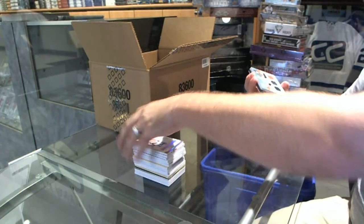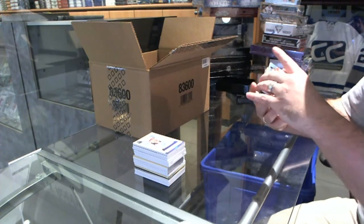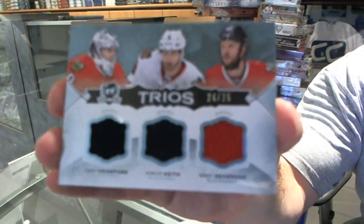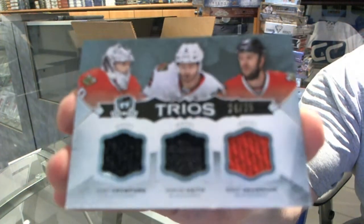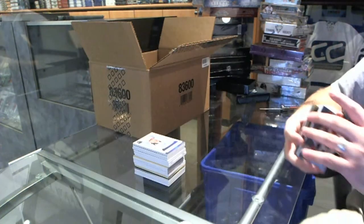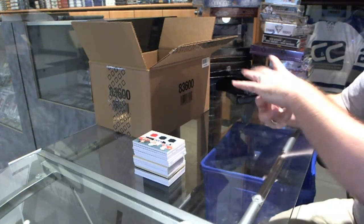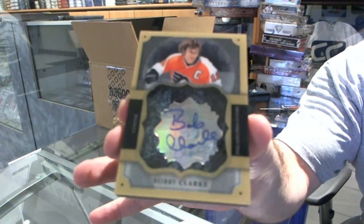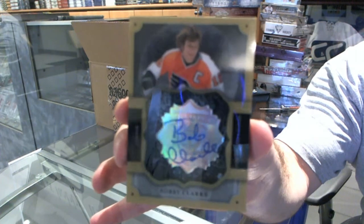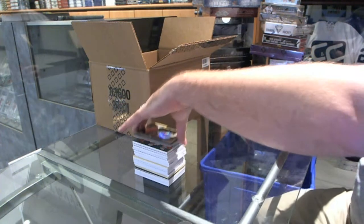We've got for the Chicago Blackhawks a triple jersey numbered to 25 of Crawford, Keith, and Seabrook. This is literally the halfway point, Emac. And we've got for the Flyers a brilliance autograph, Bobby Clark. A brilliance autograph from 13-14 Cup.